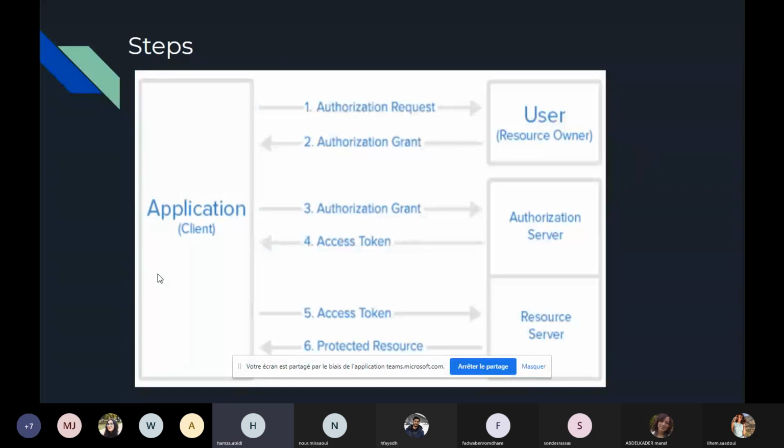In the first step, the application requests authorization to access server resources from the user. In the second step, if the user authorizes the request, the application receives an authorization grant. In the third step, the application requests an access token from the authorization server, which is the API. In the fourth step, if the application identity is authenticated, the authorization server issues an access token to the application.